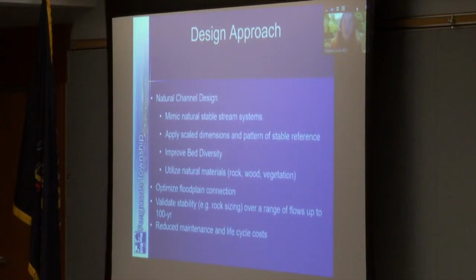One of the most valuable elements of stream restoration is floodplain connection. In other words, giving the water a place to spread out. This can reduce the power and velocities that erode the channel bed and banks. It can also reduce nutrients, attenuate flows to reduce downstream flooding, improve drought resilience, and create floodplain wetlands. We validate our designs, sizing rock and specifying materials to ensure long-term stability over a range of flows up to the 100-year storm event. The result is a reduced maintenance cost as compared to other alternatives, including stormwater facilities.